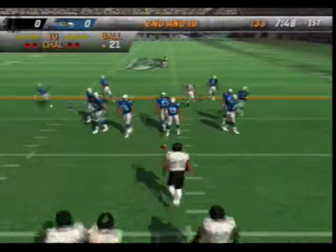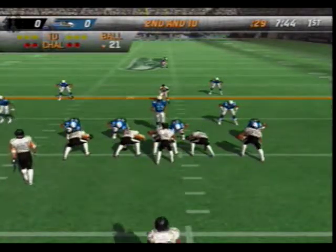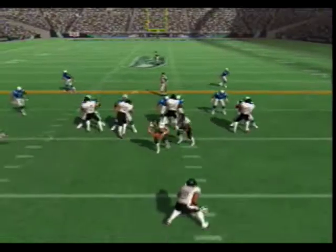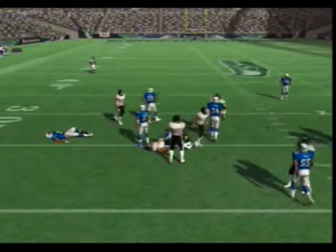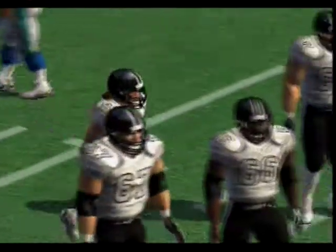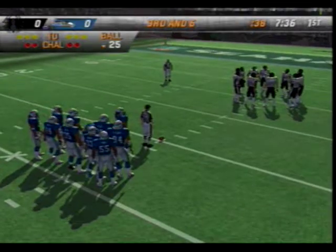Second and 10. Ball on the 21-yard line. Only one man in the backfield. They'll spot this one at the 25-yard line. This is a spot where you want to show the defense that they have to respect the running game. And he picks up about four.